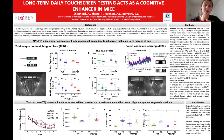indicating a faster acquisition of where that hidden platform is and better performance. We hypothesize that this may be due to enhanced hippocampal neurogenesis. Unfortunately, we hadn't injected these animals with BrdU, so we can only look at proxy markers. We decided to go with Ki67, a marker of proliferating cells, as well as doublecortin, a marker of immature neurons. You can see both in the wild type and APP PS1 animals, we're seeing higher levels of Ki67 as well as higher levels of doublecortin, indicating that there are increased neuronal numbers, immature neurons, and increased proliferation.